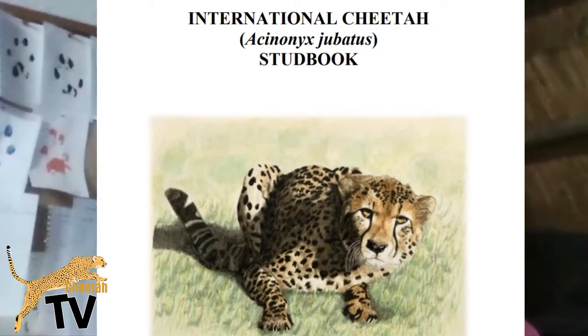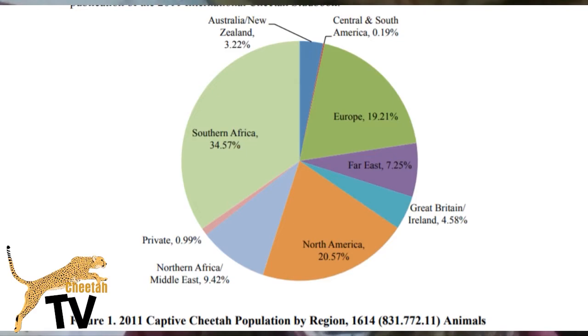Yeah, you mentioned the stud book, and that's a huge part. Why don't you quickly explain what the International Stud Book is? Yeah, so the International Cheetah Stud Book, Laurie started it. This year, 2020 will actually be the 29th edition, I believe. 2021 will be the 30th edition of it. But it keeps track of all the captive cheetahs in all the facilities around the world. So every year, what I do is I compile all the data from all the different facilities. We look at births, we look at deaths, we look at any movements that are made. So some animals are transferred between facilities. I compile all of that data.